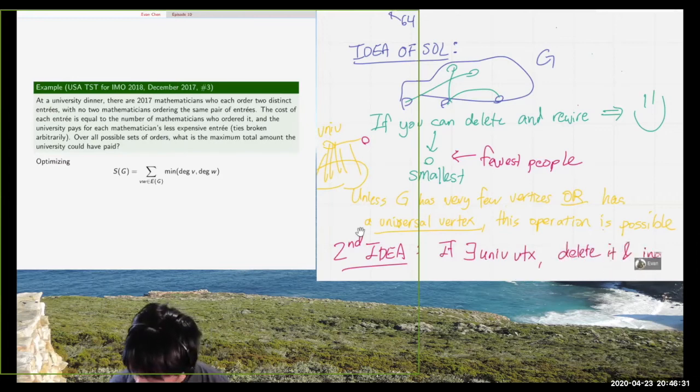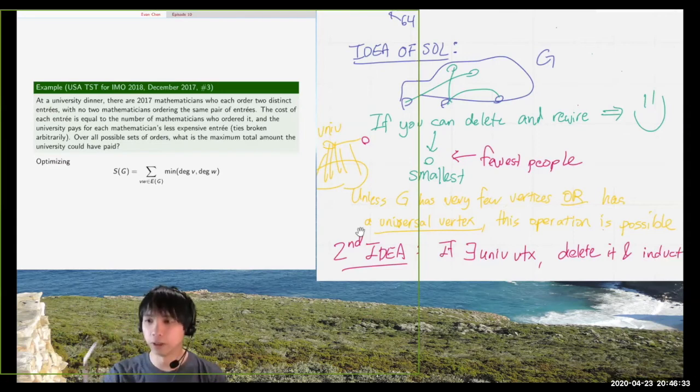Because what will happen is if I have a universal vertex and I destroy it, I know exactly what will happen. Every other entree will have the price decreased by exactly 1, and the total value of the edges I deleted is exactly equal to the sum of the stuff that's below it. So if you have a universal vertex, I have enough of an understanding of how the item behaves that when I delete it, I can do an induction downwards. So that's very briefly the idea behind how you solve the problem.